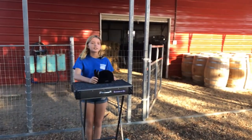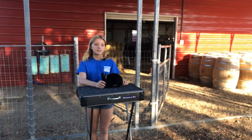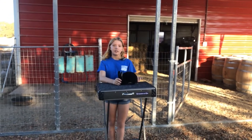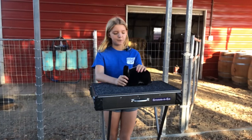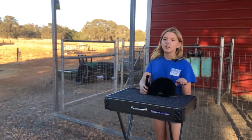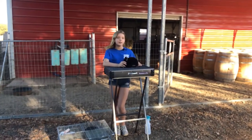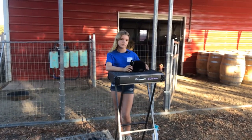Mini Rex are a compact breed. Compact breeds are usually a four class. Mini Rex come in 20 different varieties. Otters come in four different varieties. Today, I brought with me a junior buck, Mini Rex black otter. Mini Rex weigh from 3.5 pounds to 4.5 pounds.